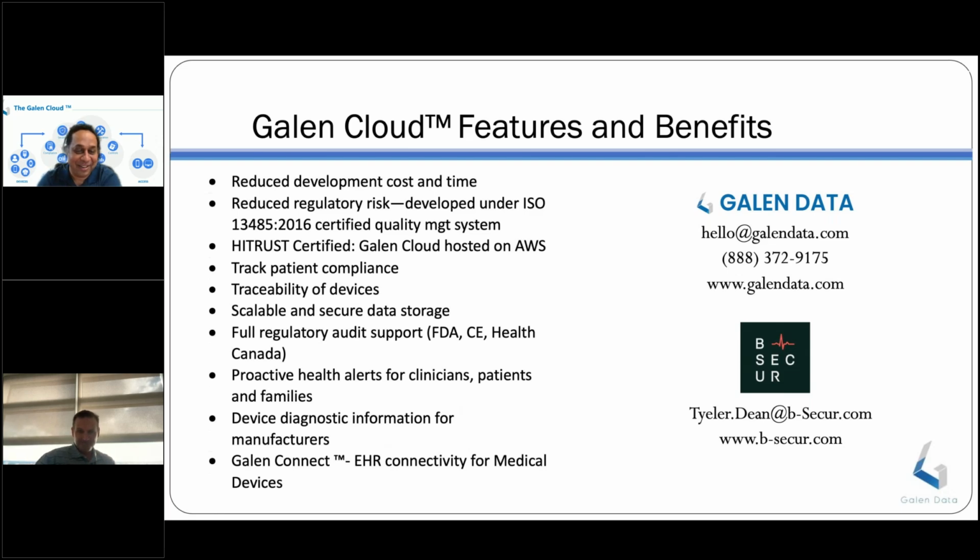Yeah, absolutely. So for us, that basically means that we provide a full DHF. If you are using the Galen Cloud and you need to make the Galen Cloud part of your medical device submission, we provide essentially whatever you need to go into your submission from our DHF, and obviously open to audits and stuff like that.